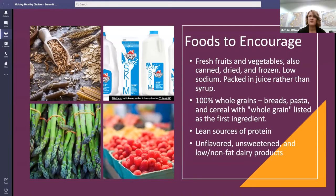So in that respect, we all have foods that we encourage when it comes to our agencies and the things that we look to source here at the food bank. And the foods that we want to encourage, again, are fresh fruits and vegetables, as well as the canned, dried, and frozen. Look for things that are low in sodium, packed in juice rather than in syrups. We want to promote 100% whole grains when possible. So again, that's breads and cereals where whole grain is the first ingredient. Leaner sources of protein where the fat has been reduced somewhat or quite a bit. And then dairy that's low fat, non-fat, which is usually things that are unflavored and unsweetened, like a plain yogurt or regular milk as opposed to a sweetened milk product.